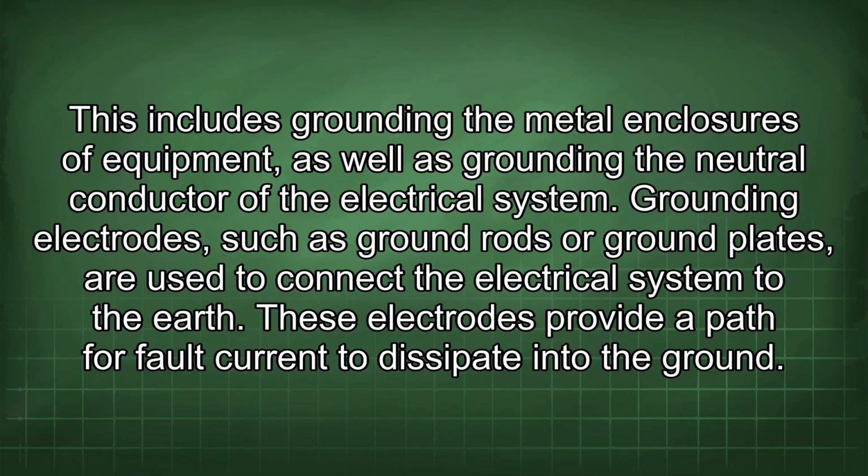Grounding electrodes, such as ground rods or ground plates, are used to connect the electrical system to the earth. These electrodes provide a path for fault current to dissipate into the ground.